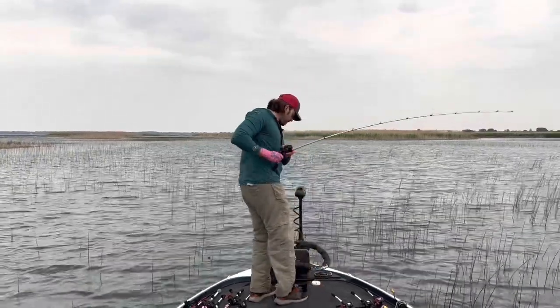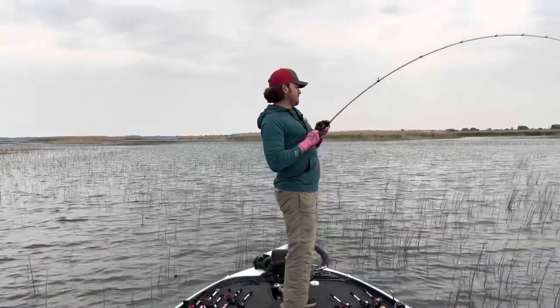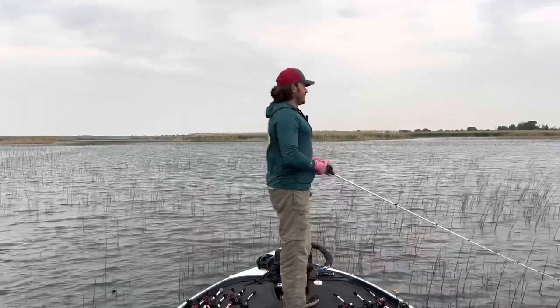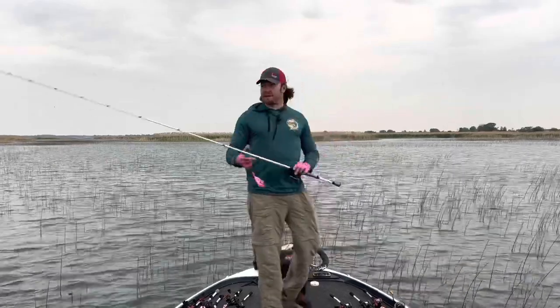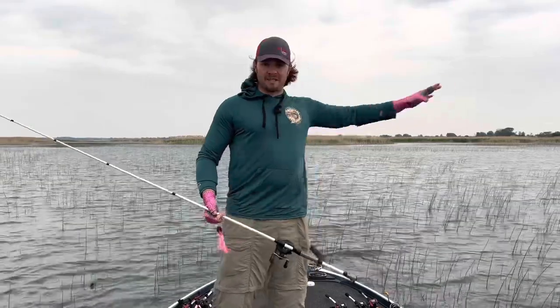There's one. Feels like a decent one. Oh, dang, it came off in the grass. I feel like a better fish. Can just cast in these reeds. That's two right here. Actually might mark this spot, but yeah, you guys can kind of see these reeds I'm fishing.